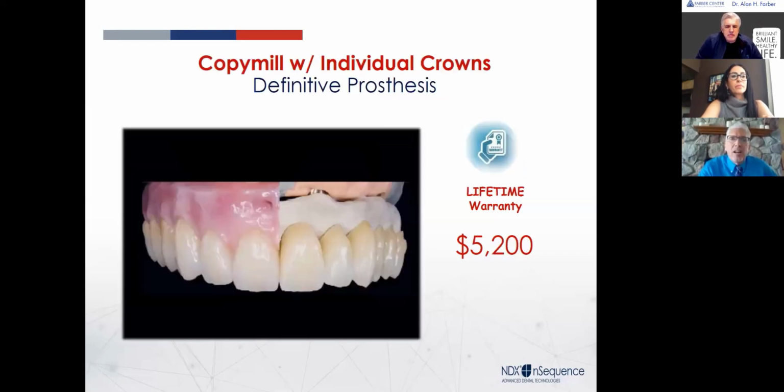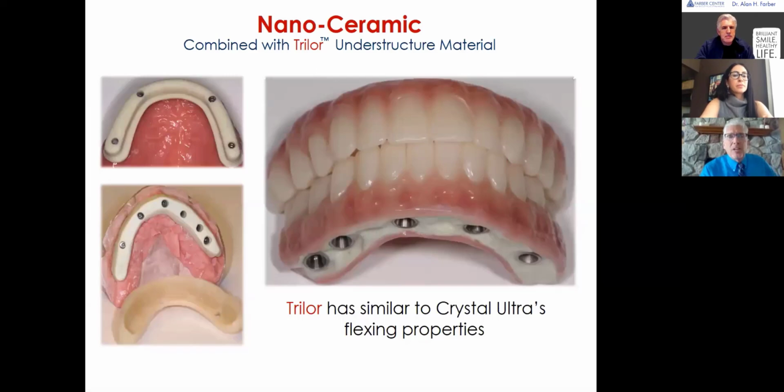So the nanoceramic, and then a high-end one that we have is a Pekton, which is actually 12 individual lithium disilicate, call it EMAX crowns, or you can have zirconia. You can have anteriors, they're individual crowns on a frame of Pekton material. I would be happy to email someone more information on the Pekton if you'd like it.